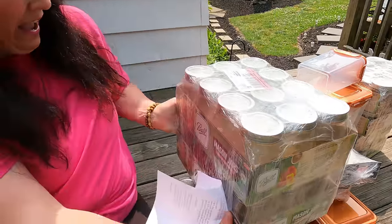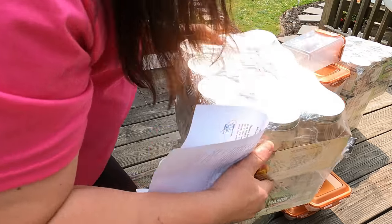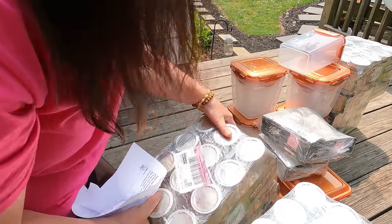I mean, 96 jars. I have all of these cases of jars. She gave me all of these.